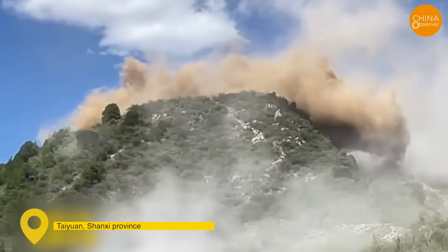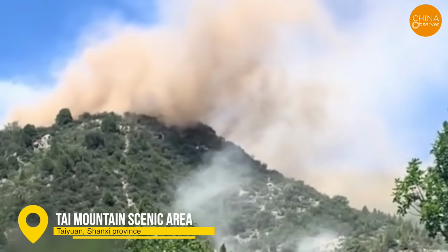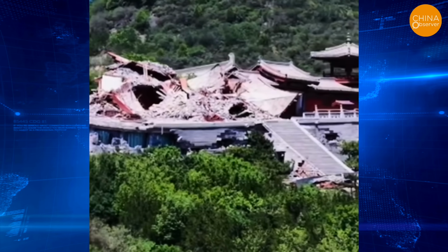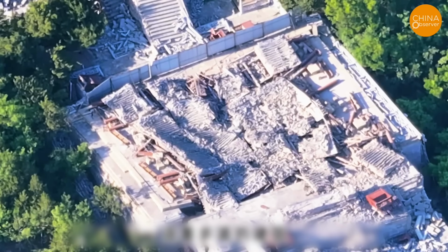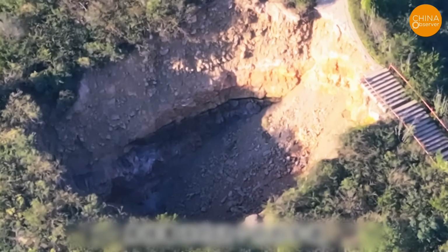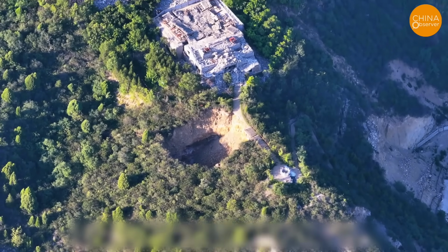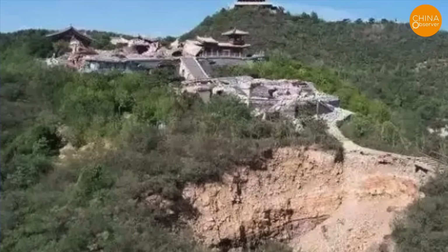On the afternoon of June 3rd, dense yellow smoke suddenly rose from the Tai Mountain Scenic Area in Taiyuan, Shanxi province. Shortly after, a loud explosion was heard, followed by the collapse of the Tai Mountain Museum building. Aerial footage shows severe collapse in the front section of the Tai Mountain Museum complex, leaving it resembling a pile of rubble. A large pit has appeared on the mountainside surrounding the building, exposing a significant amount of yellow soil. The ground is covered with a large amount of rocks and debris, and the walking paths on the mountain have been blocked by this pit.